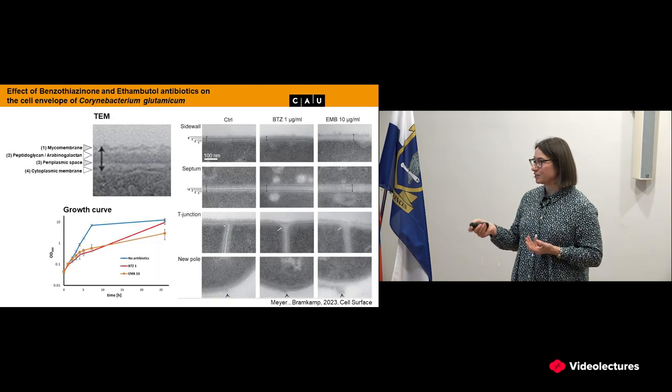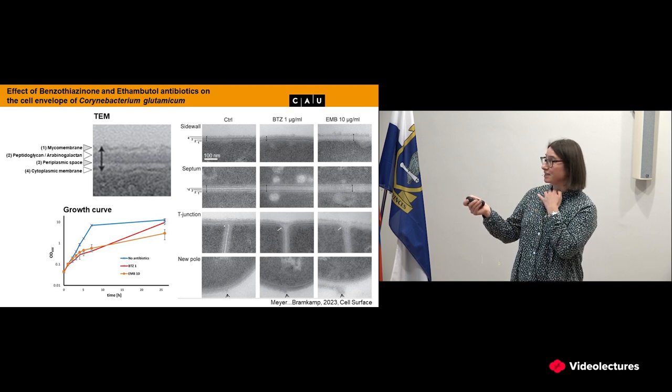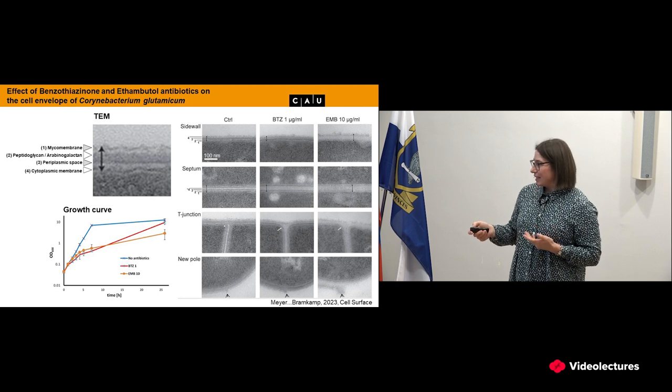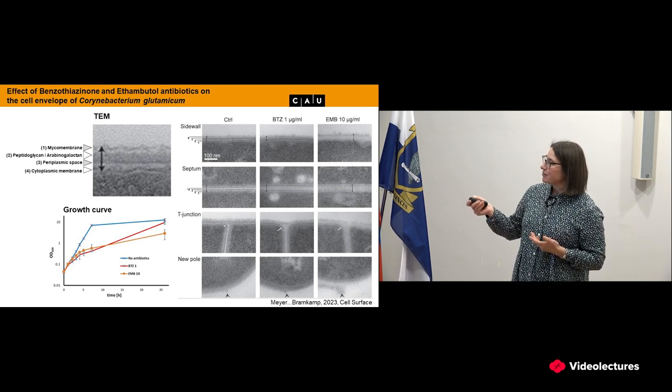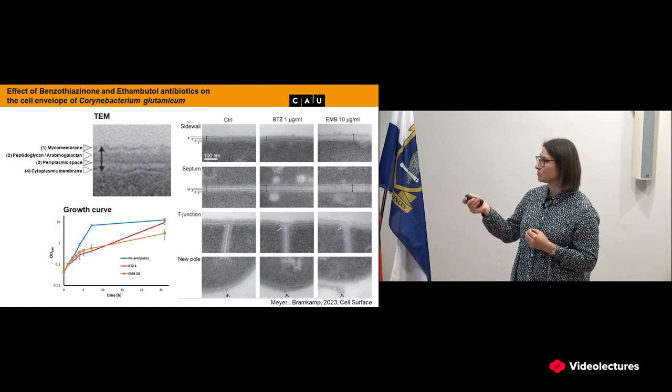And then with the transmission EM, only a very little part of the envelope is shown here. And it took a lot of optimization so that we could actually see the distinct layers, that I think are cytoplasmic membrane, periplasmic space, peptidoglycan, arabinogalactan, and galactan, and then the mycomembrane, which is what is missing. So there is a difference, but it can be very subtle. It requires very careful work to see this kind of stuff. And eventually we were able to realize what they are doing.